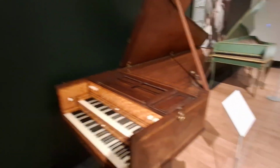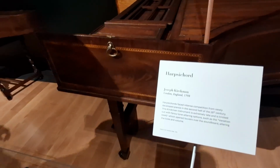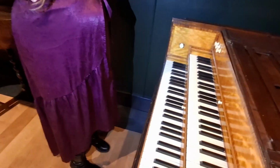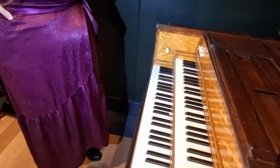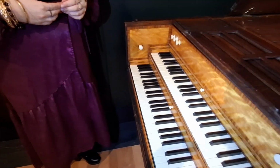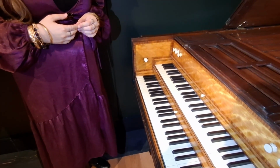Okay, this one's fun. Well, I say that, but I am not particularly fond of this instrument, mostly because it's very difficult to tune. I was given the task of tuning it once, and it made me cry, so I don't like to do that anymore. But this is our Kirkman harpsichord, a late 18th century English harpsichord. In the late 18th century we're getting the piano as well, and the piano has dynamics, the harpsichord does not. So how do you get a harpsichord that can compete with the dynamics of a piano? That's what this is.